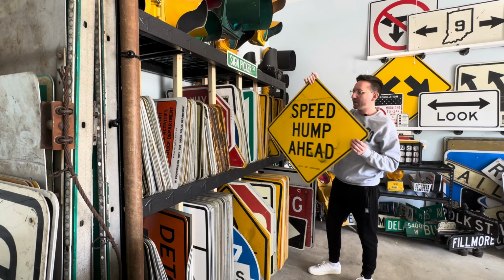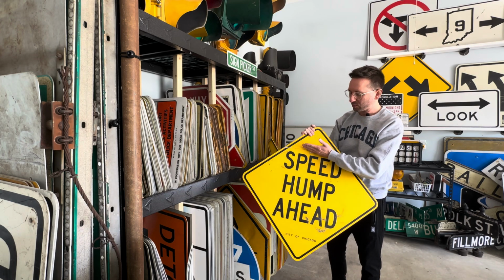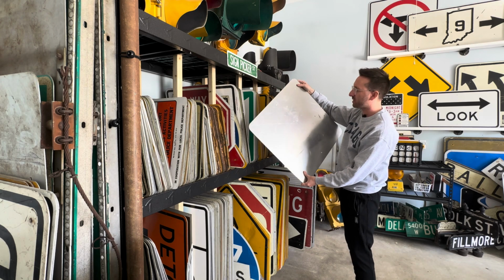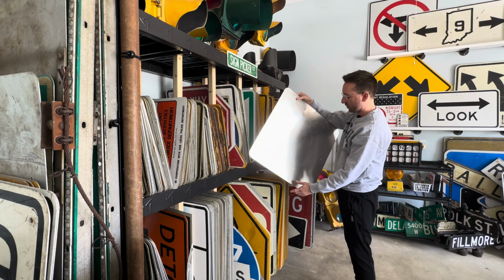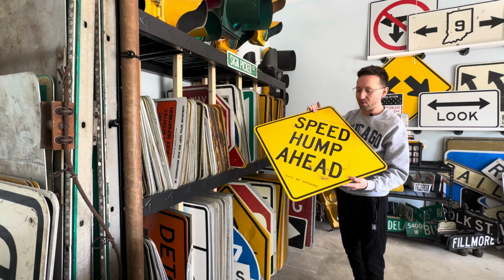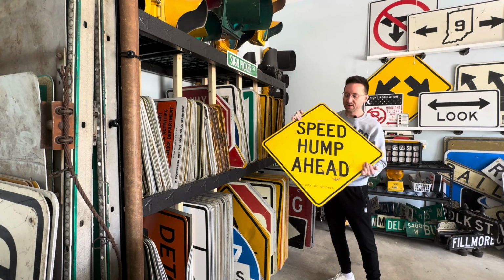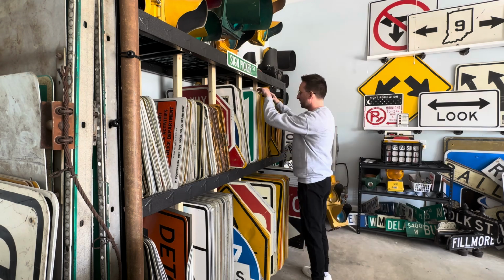For as beat up as this sign looks, it looks like it might have even been posted underneath another sign. Looks like it's been out there, at least the front does. But on the back, none of the holes have been punched through. There's holes here, here, and here, and here. This is where they would have been posted. So I'm not quite sure what's going on here. This might just be new old stock, but for all the time that it's spent in storage, it got some pretty cool nicks and bruises on it, but definitely fits the theme of the wall, being that it is from City of Chicago.